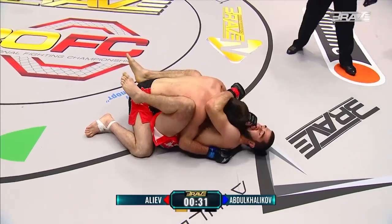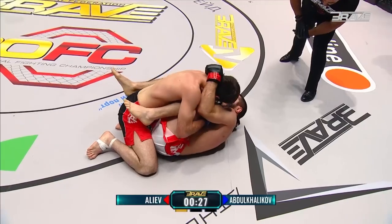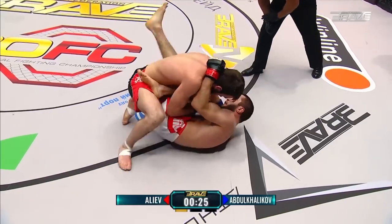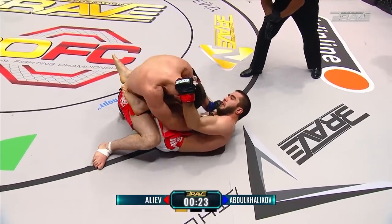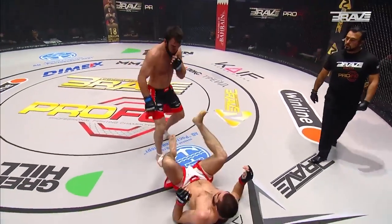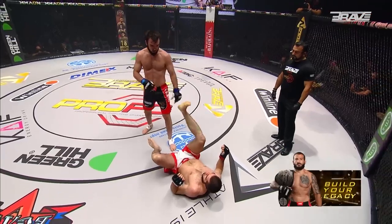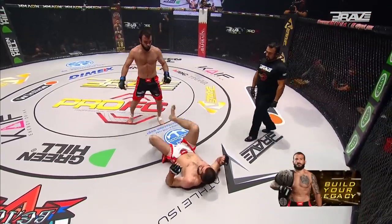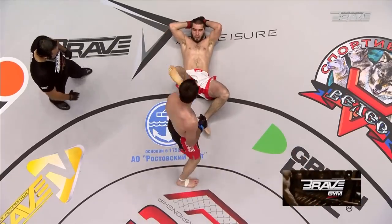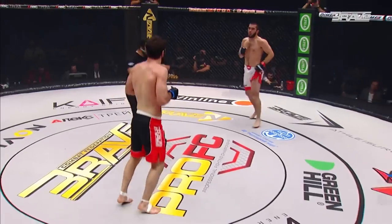Seems comfortable to sit in this position and land big shots. Right now he's forcing Aliev on the bottom to do the work. And look to push down on the knee and progress. Be interested to see if he calls his opponent up now. Referee may step in if there's a degree of inactivity here. I say that, referee does.